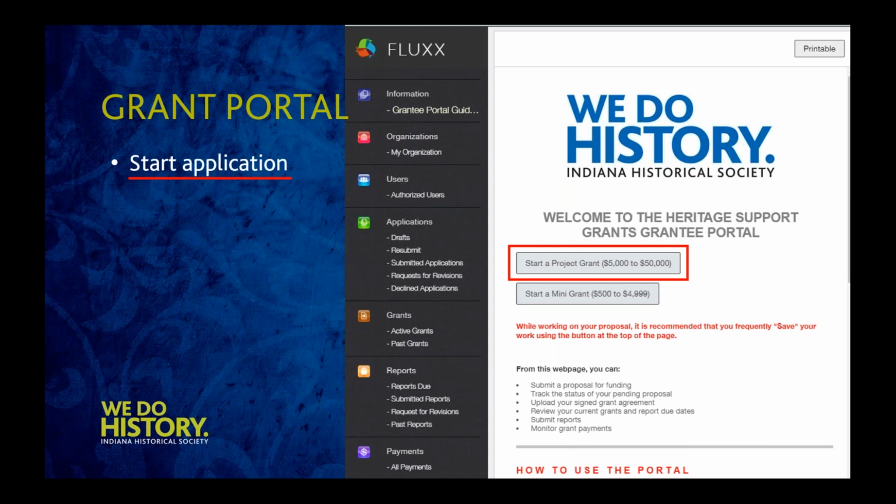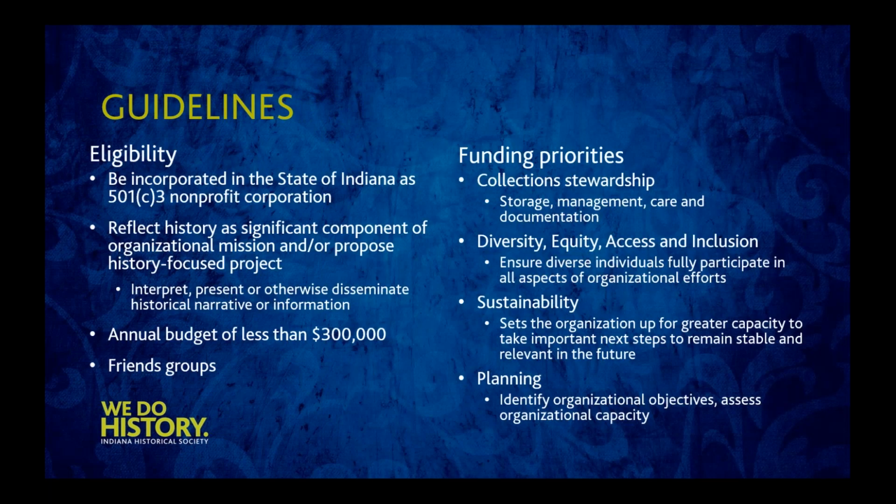If you have any questions about whether your project fits our funding priorities, please feel free to contact me or your coach. You can watch the HSG overview. There are several expenses that are not eligible for HSG funding. These would include rent, mortgage, utilities, insurance, permanent staff salaries, items for resale, building purchase, or retiring organizational debt. These are not eligible. And if you have any questions, again, please contact me or your coach. So let's move to the grant portal.